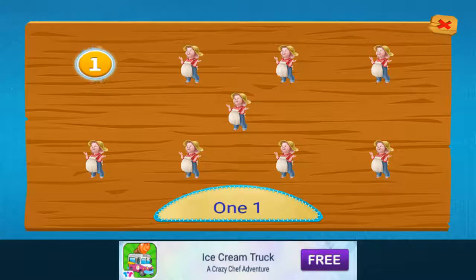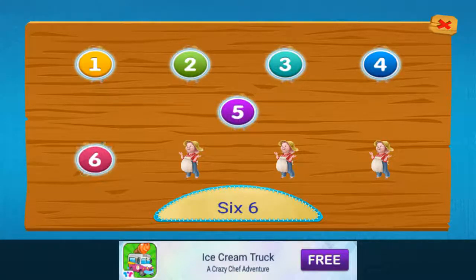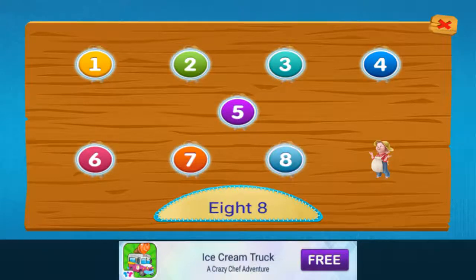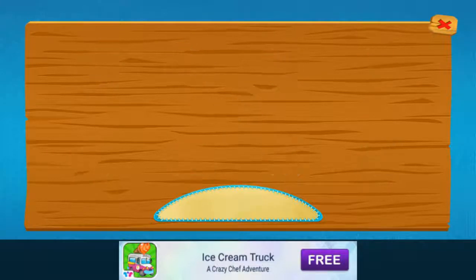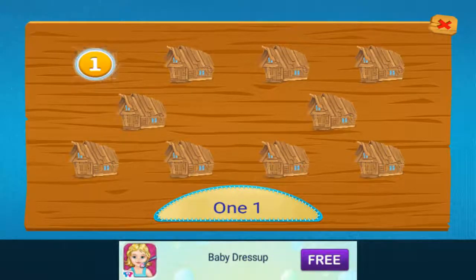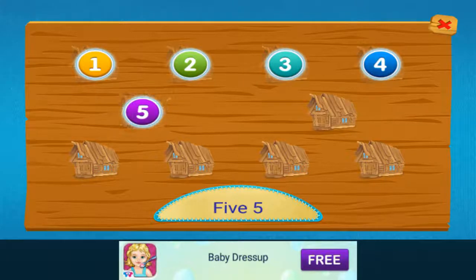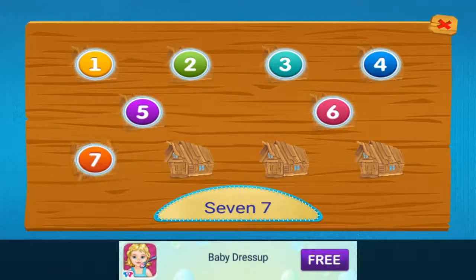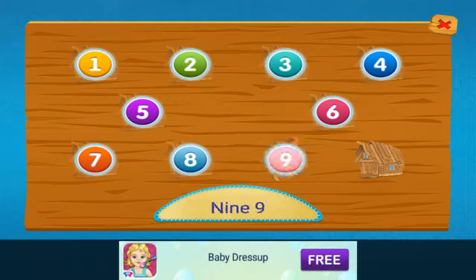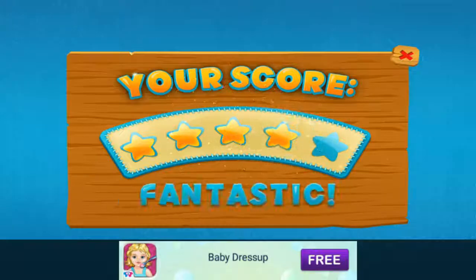How many pigs do you see? Three, four, five, six, seven, eight, nine. Right. How many houses do you see? One, two, three, four, five, six, seven, eight, nine, 10. Fantastic!